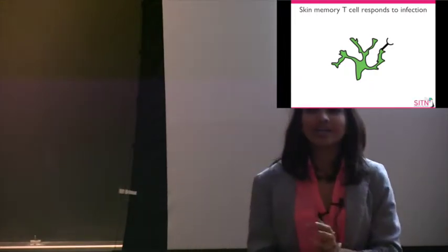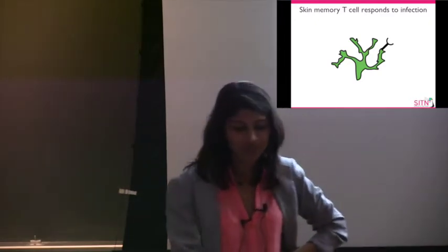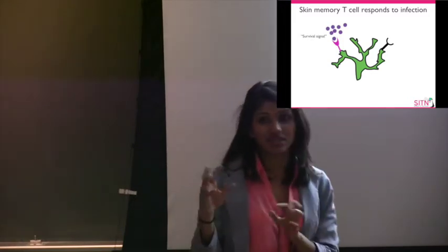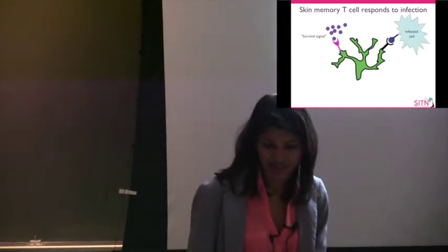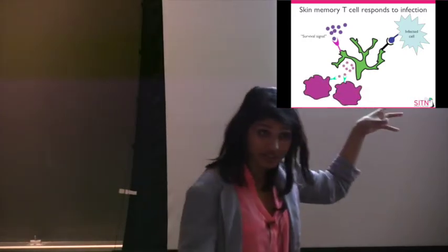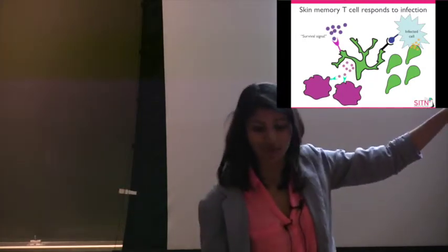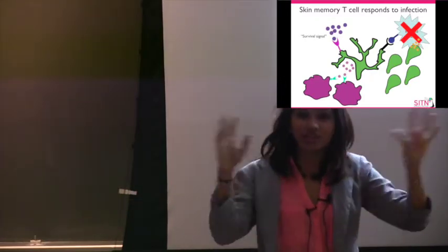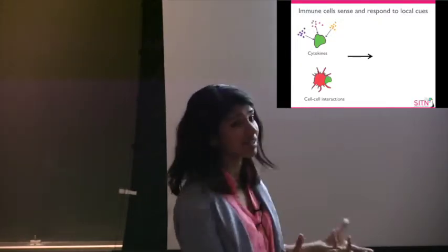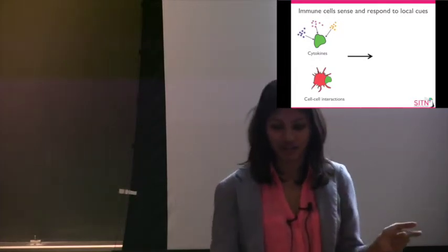So let's take an example of how signals can be potentially integrated into this battlefield of events, and we'll go over this with the skin memory T cell. We know that skin memory T cells are long-lived, and so they must be constantly getting some signal that tells them to survive. But they also recognize infected cells. So when an infected cell comes along, this memory cell produces some cytokine that calls macrophages in, and then those macrophages will call in killer T cells that then produce more protein that will kill that infected cell and neutralize it. So there are all of these things going on, and immune cells are constantly sensing and responding to different cues. They can potentially take in a number of different signals, both from cytokines and from cell-cell interactions, but how do they integrate that information, and what do they do?